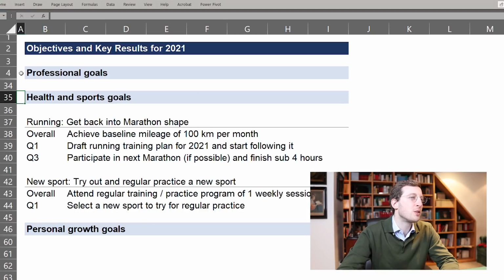Honestly, I'm not in perfect form at the moment, which is why I'm a bit hesitant to now set myself an even more ambitious goal. So let's try just to get back in form, do a marathon sub 4 hours, and then this will be fine for me. Another goal from me this year for sure is also to spend more time outside.